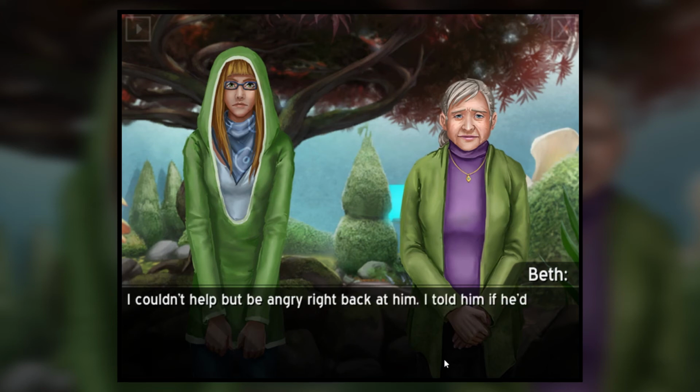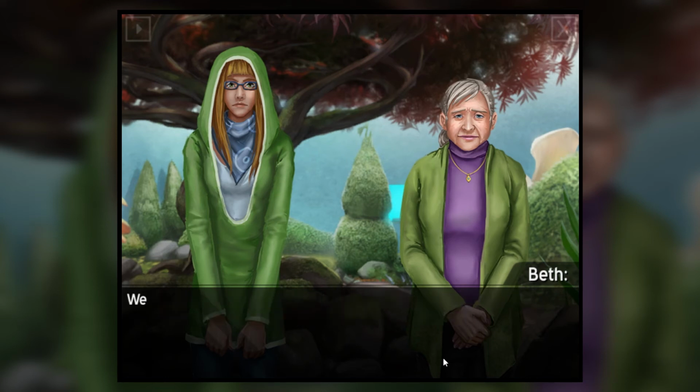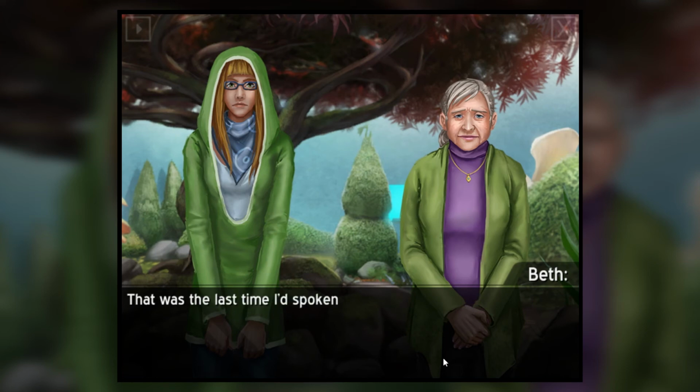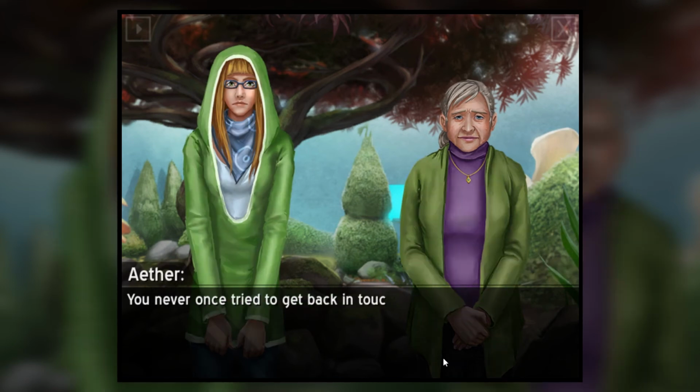I couldn't help but be angry right back at him. I told him if he'd been around that day, things might have gone different. We fought and fought until finally, furious that his daughter had been robbed of her future, he cut all ties with me. That was the last time I'd spoken to him. Until today. So wait, is he just not actually dead? Wait, what the fuck? You never once tried to get back in touch with him?